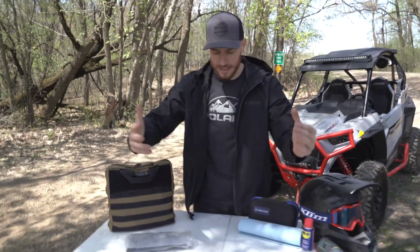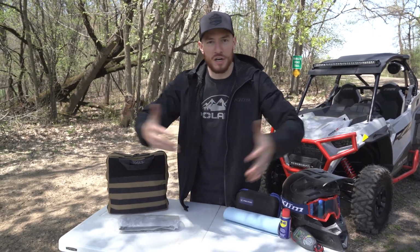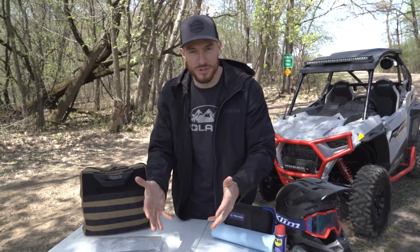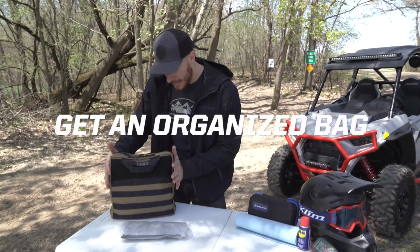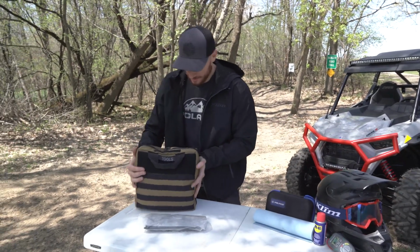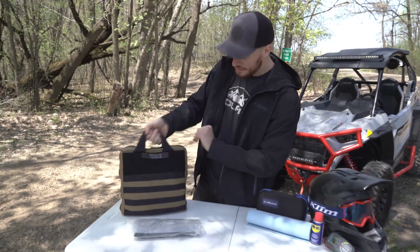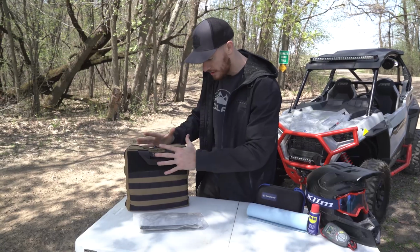If you're used to running a purse that has just one big opening, maybe you're okay with that. I could never find the tools that I needed. There were sockets everywhere. Where did I lose this one? I had no idea. So I love this bag. It's from Blue Ridge Overland. Sick bag. I have multiple of them. And this is what my main setup is. I love having a good way to hold everything.